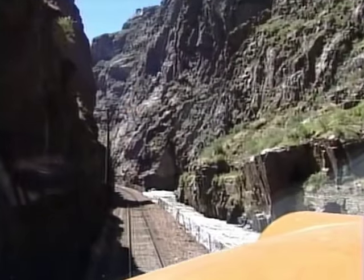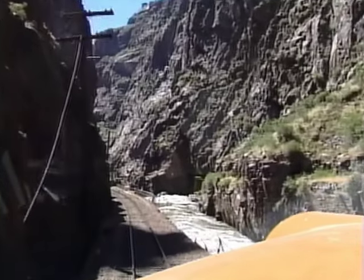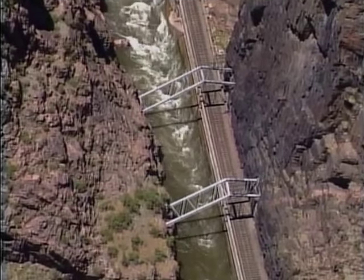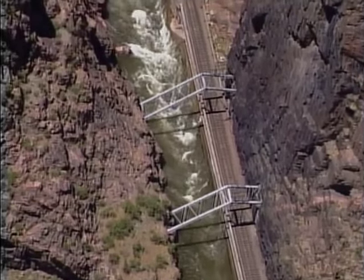In this section, the railroad simply ran out of room. The builders resorted to a unique solution, a bridge that was suspended from girders built into the rock walls. This structure is called the Hanging Bridge.